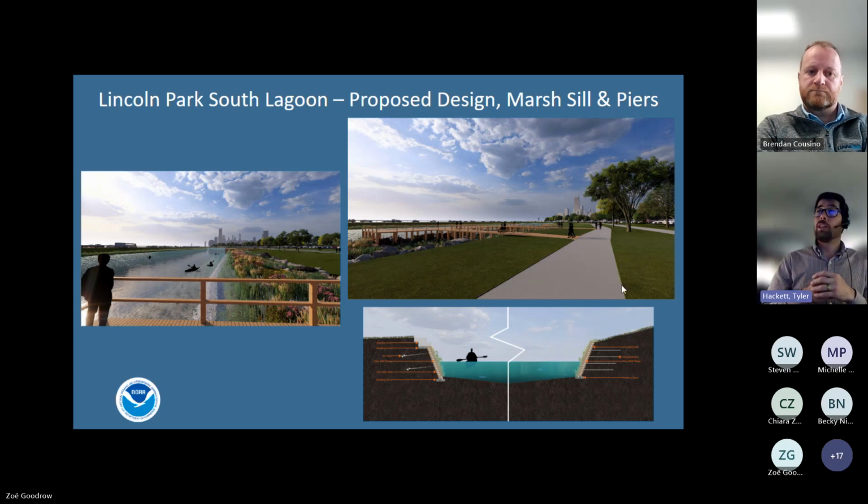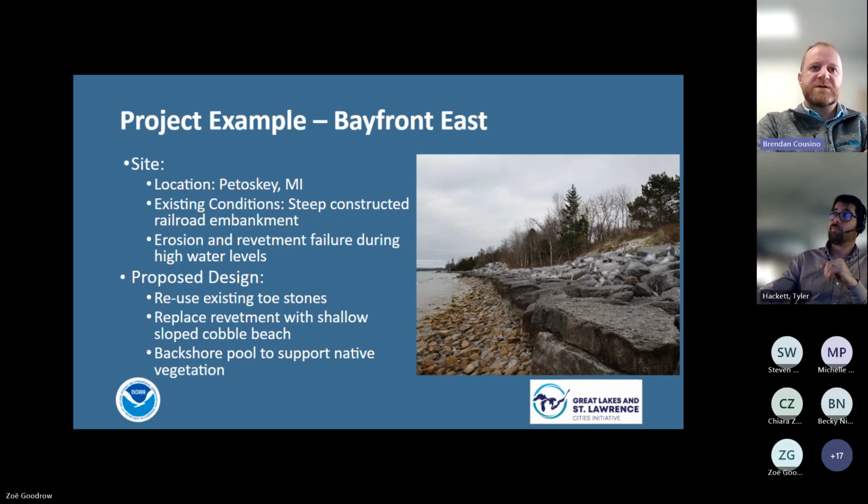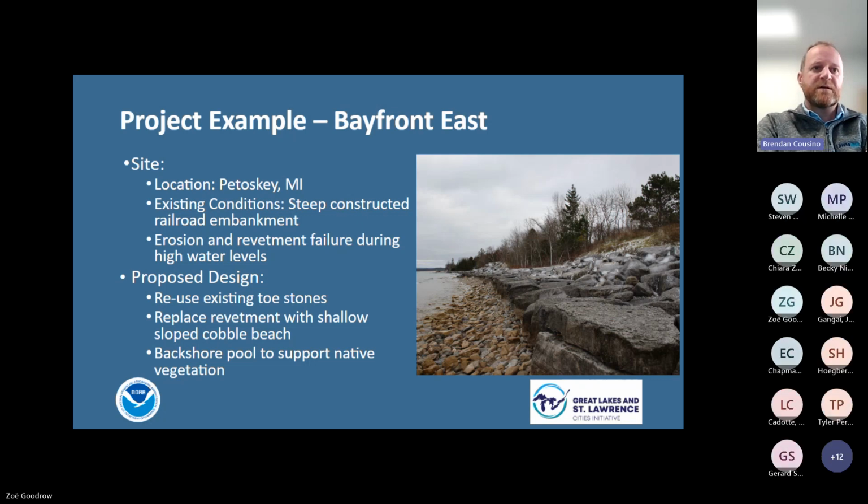So with that, I will turn it back over to Brendan to go ahead and talk about Bayfront East. Thank you, Tyler. So Bayfront East is another project that was selected for engineering and design as a part of the last round. It's located in Petoskey, Michigan. The existing conditions on the site are shown in this picture.